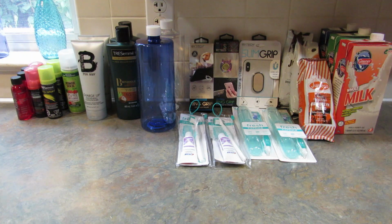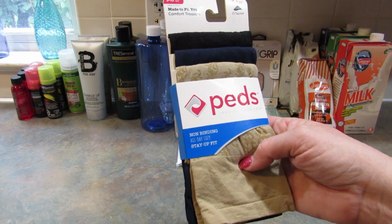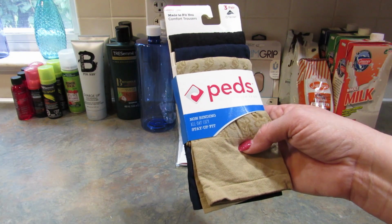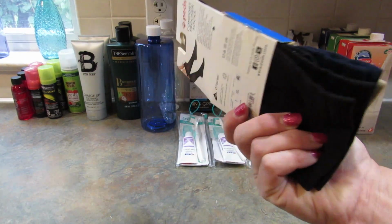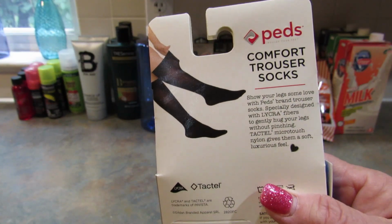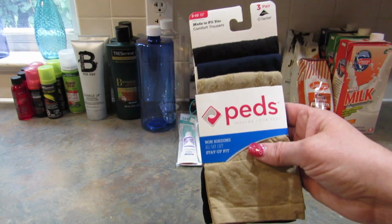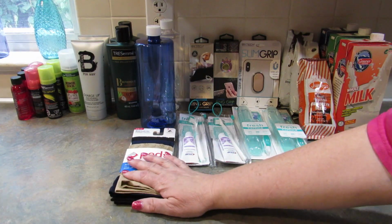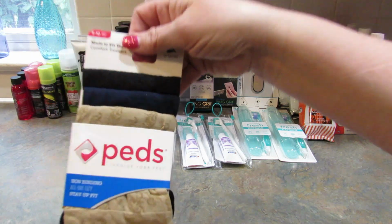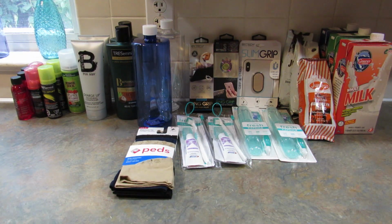Would it be a Leighs Home haul if I didn't pick up some socks? Anyway, these are by Peds, and they are trouser socks. Non-binding, all-day cozy, stay-up fit. And these remind me, they're very thin. They remind me of a thick knee-high. Remember back in the day, knee-highs? I mean, I guess some people still use them, but yeah, that's what they remind me of. I picked up one pack. Oh, I guess I should tell you, they come in black, blue, and tan. I have purchased the all-black ones in the past, but I like that there were different colors on this.